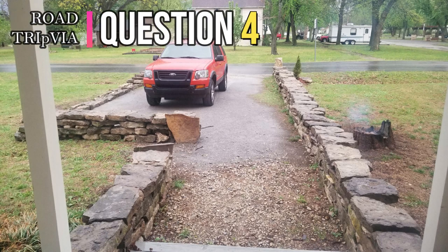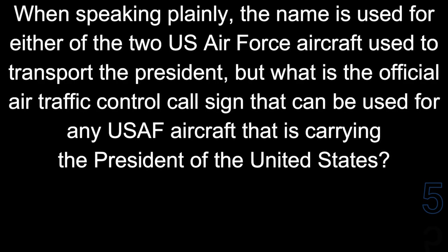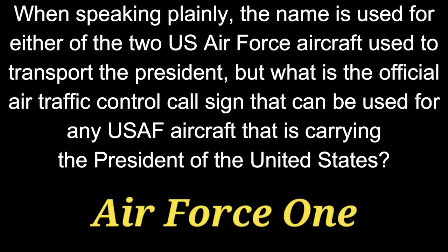Question 4. When speaking plainly, the name is used for either of the two U.S. Air Force aircraft used to transport the president. But what is the official air traffic control call sign that can be used for any U.S. Air Force aircraft that is carrying the President of the United States? That call sign is Air Force One.